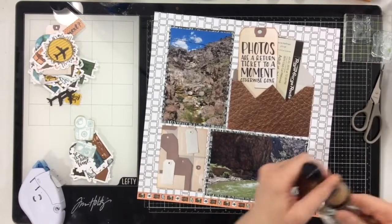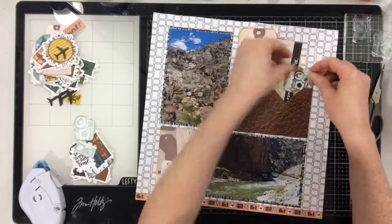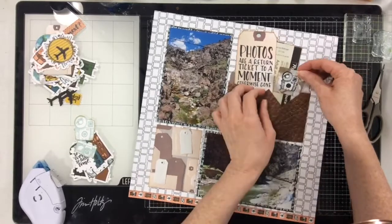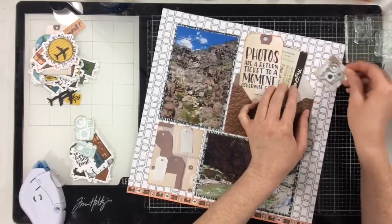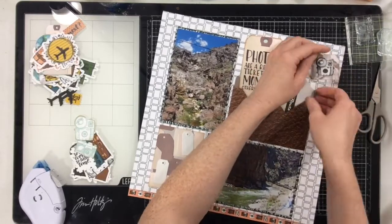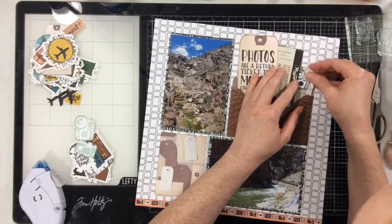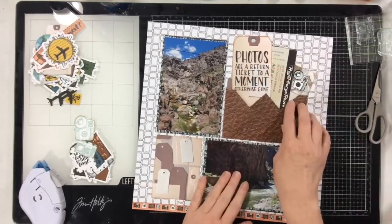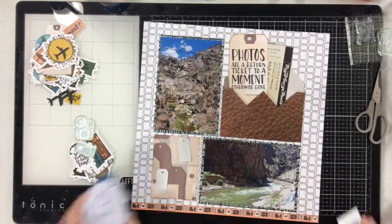So I'm filling in that little gap with just a 3x4 card, and I'm going to add a little cluster of embellishments. I want to embellish the envelope, and then I want to embellish that 3x4 card, and then I want to add a little bit of something to the right side, just a small cluster to balance out the page. I'm going to move this little block around, and then I'm going to decide I don't like it.